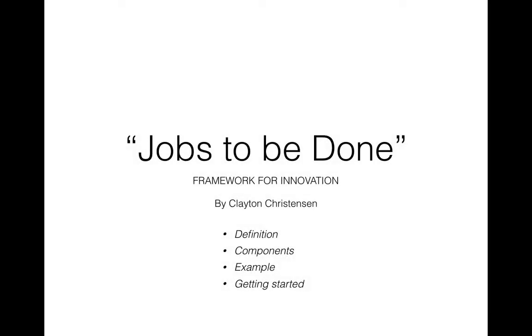Hi guys, in this video we will talk about a framework for innovation called the Jobs to be Done framework by Clayton Christensen. We'll discuss the definition and components of the framework. Then we will take an example of how it was used by a business to create a very large market opportunity, and finally we'll have some thoughts on how you can use this framework in your day-to-day scenarios to have new ideas and create better solutions.